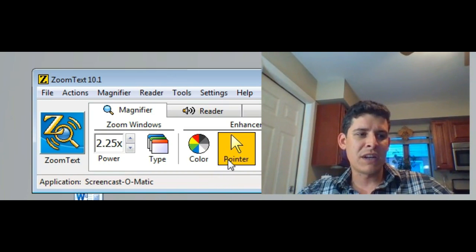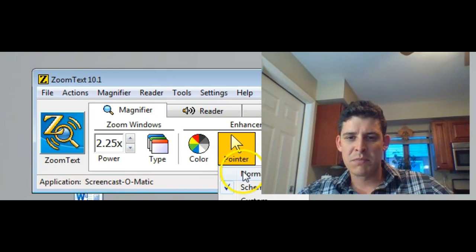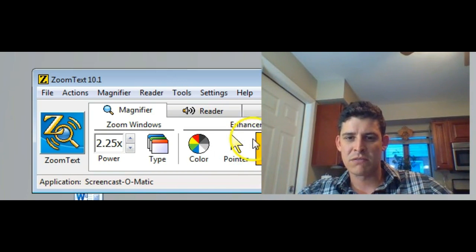The pointer feature allows you to make the arrow larger and change the color of the arrow. You can do a lot with the arrow itself. I'm going to make a giant green arrow.